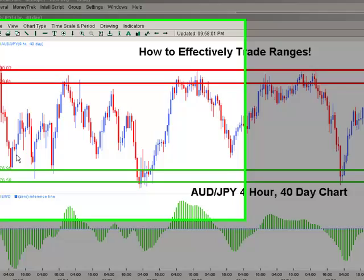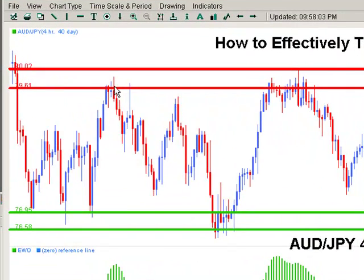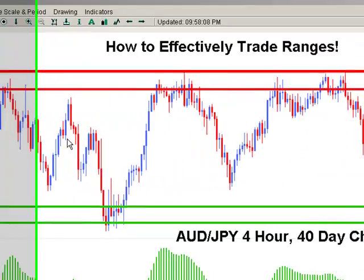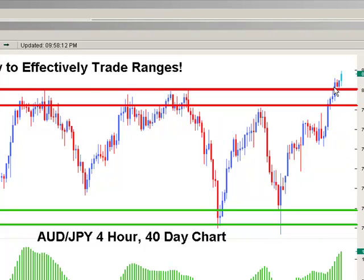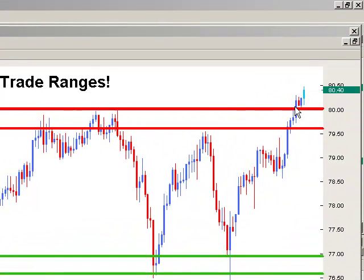So you would want to buy and then sell, but not short. You would just simply want to let it come back and buy again, sell, buy again, sell, because it's going to break out, and when it breaks out, it's going to shoot up and go against you and take back a whole lot of profits.